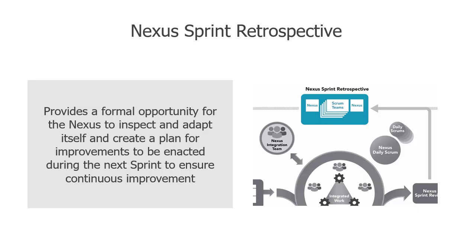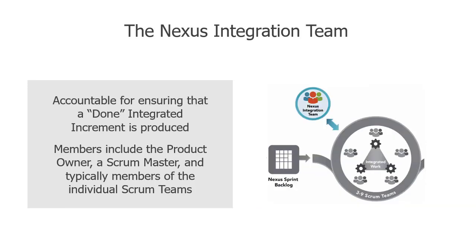Now let's take a look at a new role in the Nexus. While the Scrum team is responsible for delivering done increments of potentially releasable products, it's the Nexus integration team that's accountable for ensuring that a done integrated increment is produced at least once every sprint. So what does that mean?